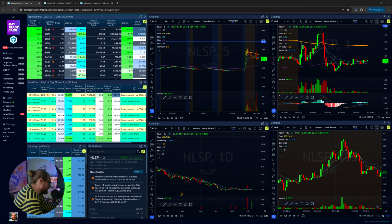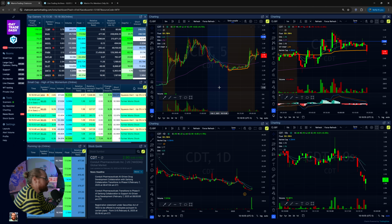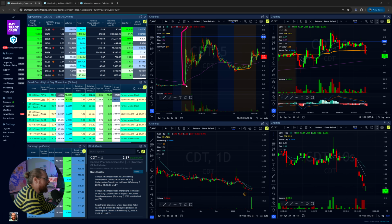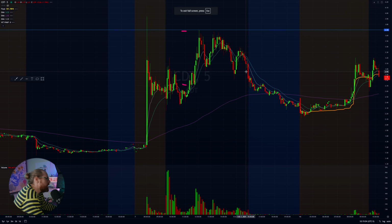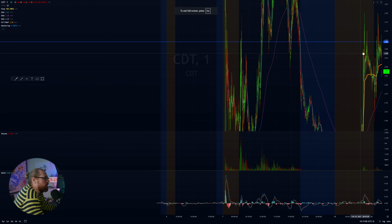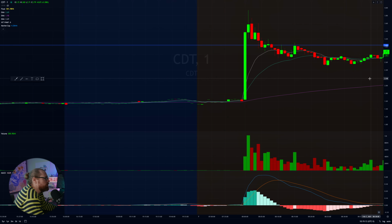All right, so that was 7:30. So then at 8:20, CDT pops up. CDT, of course, is the stock that I did really well on Friday. This one went from $1.60 to $4, but there's something to note about this. Even though this did this in one candle on the 5-minute chart, on the 1-minute chart, this one certainly gave us a really nice move.